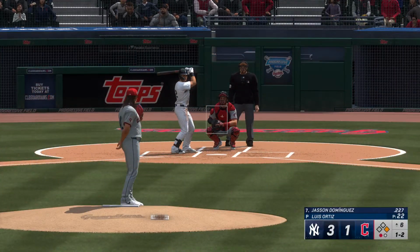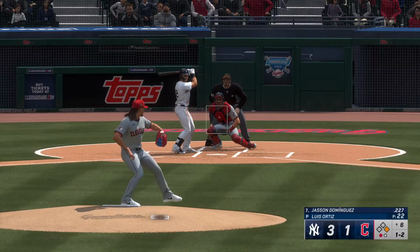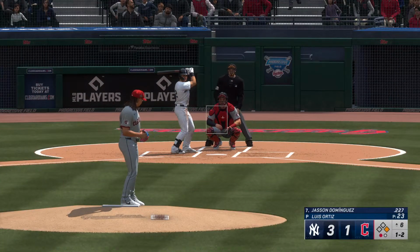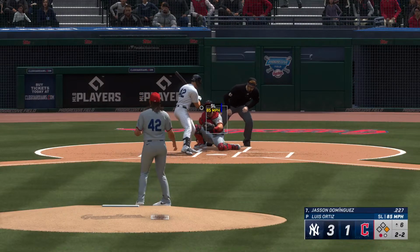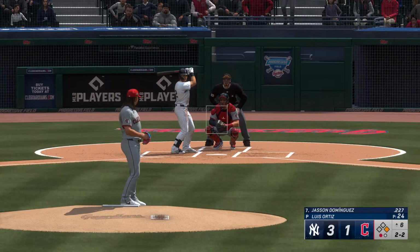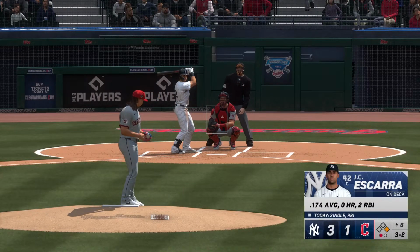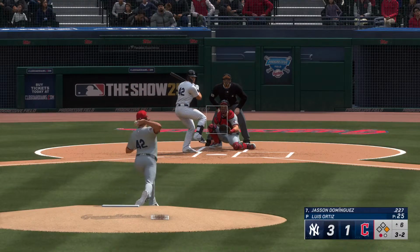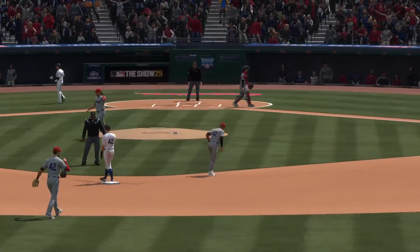Volpe at first, one gone. Fights that one away. Still 1-2. Good eye right there. Pitch misses outside, and it's a full count. Runner takes off. In there for strike three. Go to second. Out there. And that ends the inning.